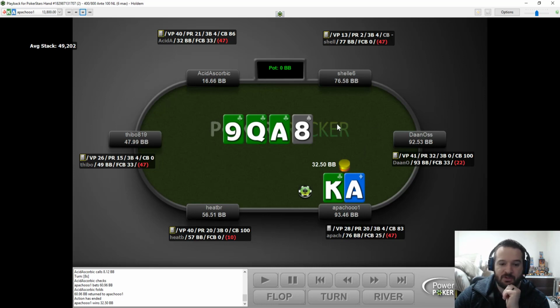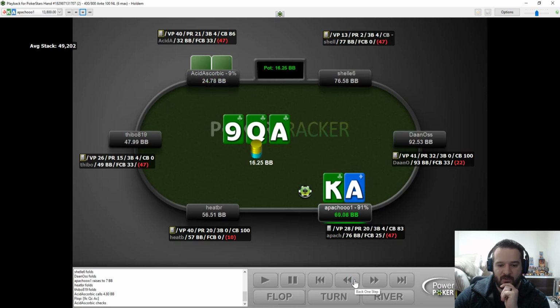But keep in mind you have 3 streets here to get his stack in. So let's say you wanted to value bet all 3. We could bet 4 on the flop, and he calls another 4, so the pot would be 24. He would have 20 left behind.